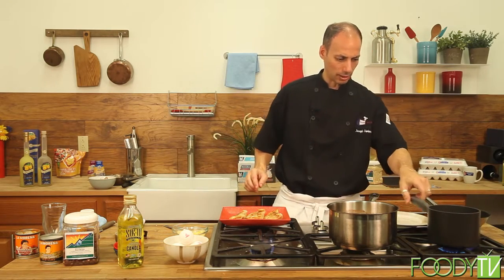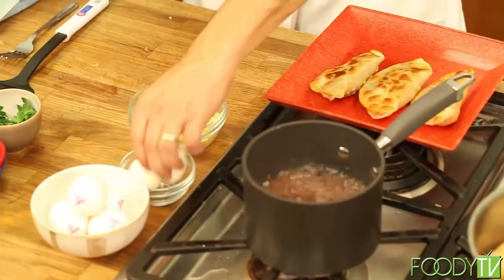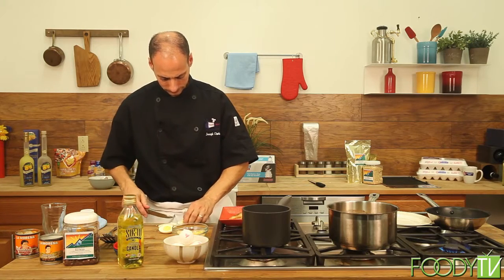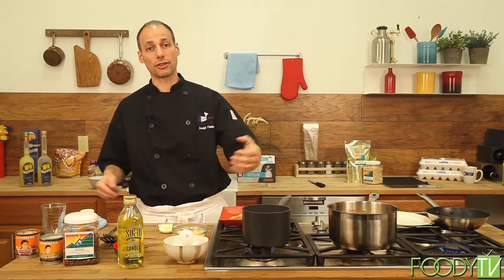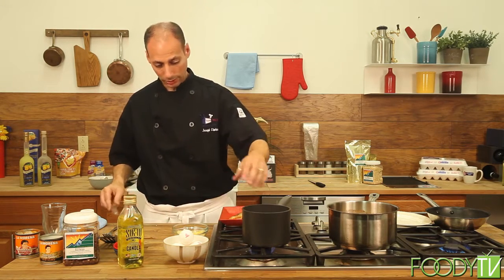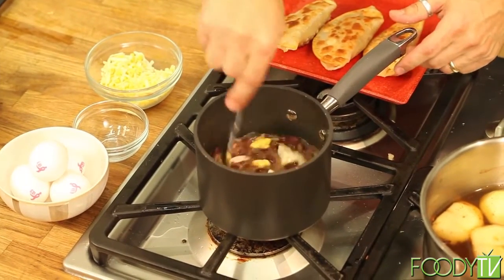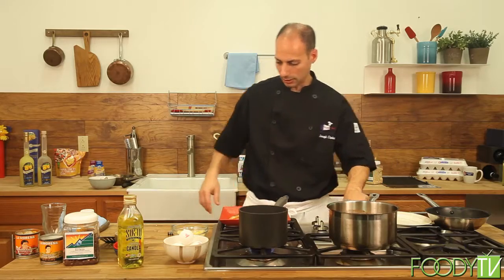All right, now we're going to take our beans, come back over here. We're going to take our eggs. And I love hard-boiled eggs in beans. Gives it a nice flavor. You're going to see what the yolk does to this in a minute. It's going to make a thicker sauce. We're going to give this a spoon. We're almost ready. Looking really good. Egg yolk gives it flavor. It's going to thicken it. Give that another second. And then we're going to add this cheese in there.